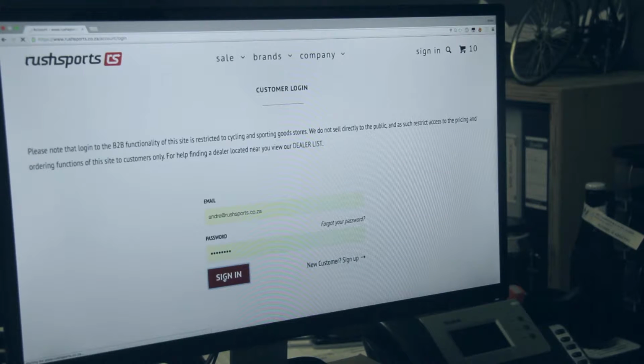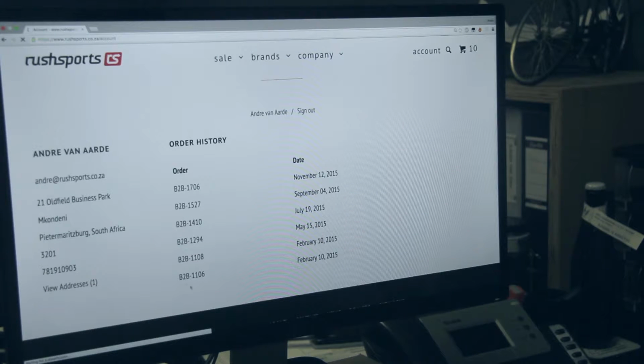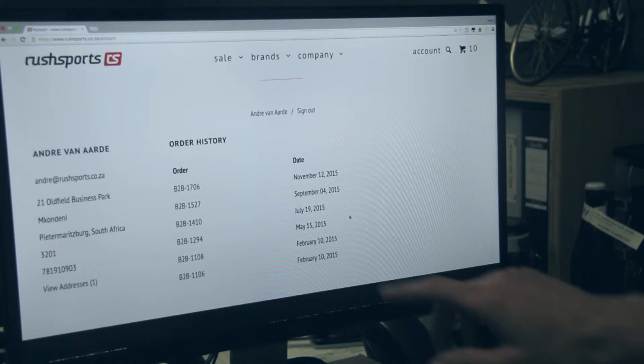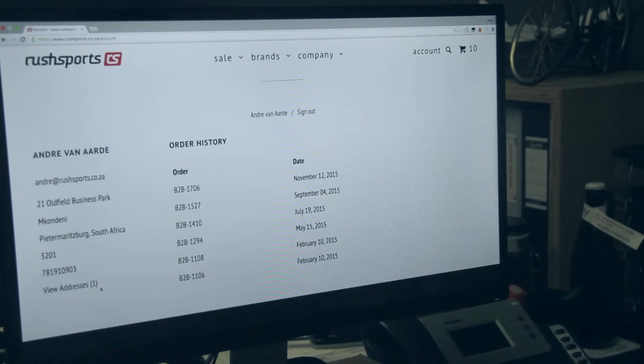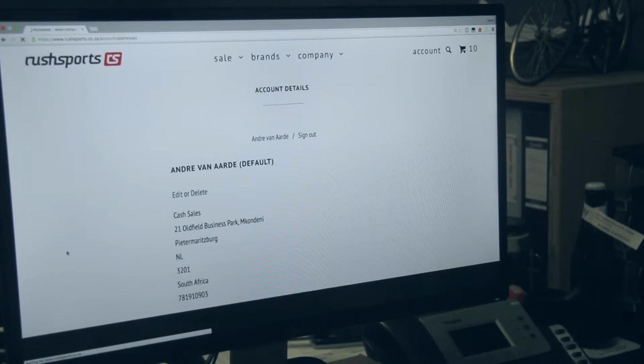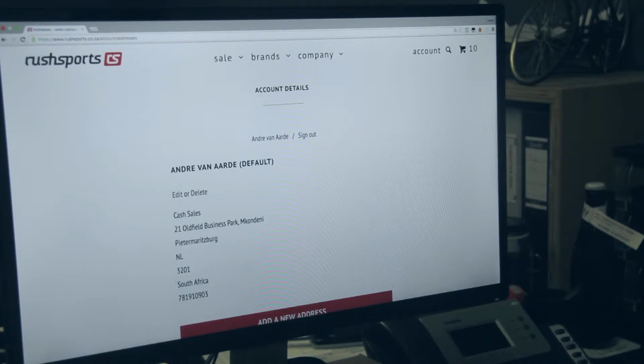Once you sign in, it will take you to a basic accounts page where you can see a list of the orders that have been placed, the date those orders were shipped. You can see your company information, your delivery address, and you're even able to view the address and make any changes, add a new address if you've got alternative delivery addresses. Any of that information can be managed straight from here.